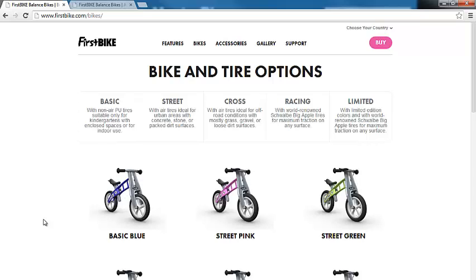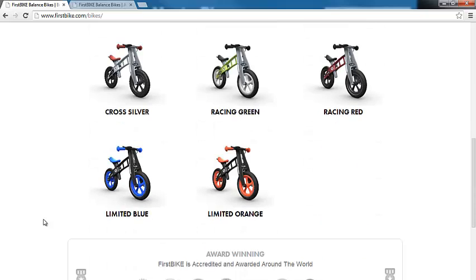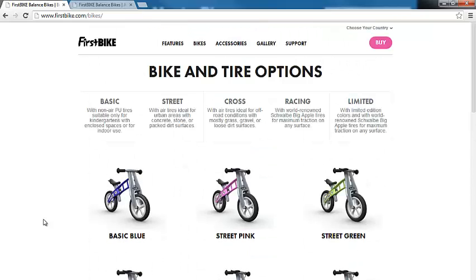Okay, so we've got bike and we have tyre options. So we've got different colours for our bikes, which kind of makes sense to me, and we can click on those. We've also got a very basic version for basically indoors. We've got street, got racing, and we've got limited edition.